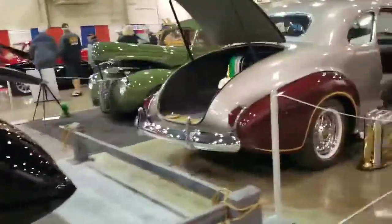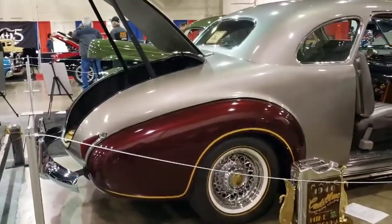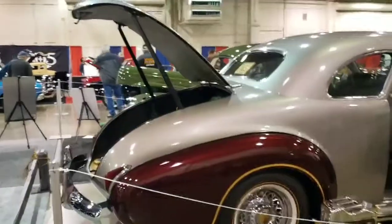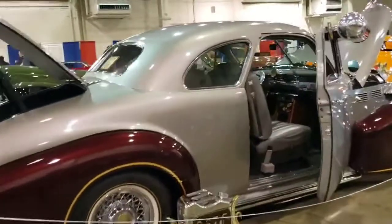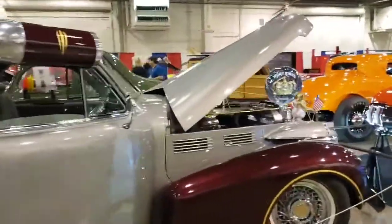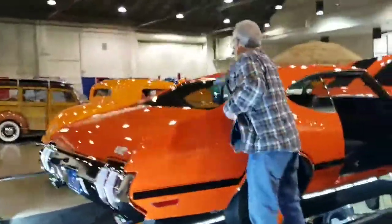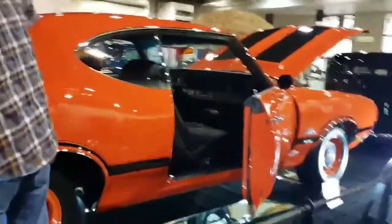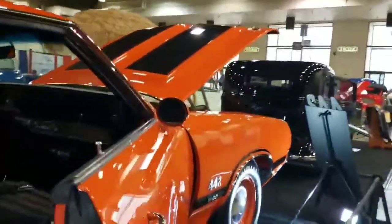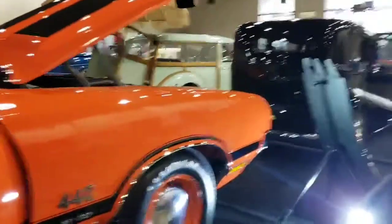I love it. Here's a 40 Cadillac. Wow, look at this. Torpedo coupe. Okay, we gotta slow down here. Oh, yes. This is what I drove in high school. It wasn't this nice, but I had an old 442. I didn't know what I had then. Oh, I wish I would still had it.